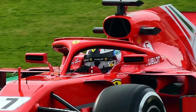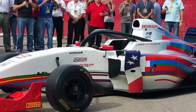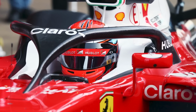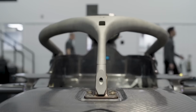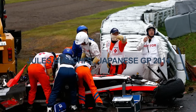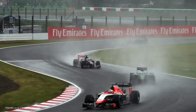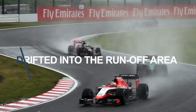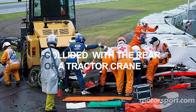The FIA made it mandatory on every vehicle in F1, F2, F3, Formula Regional, Formula E and Formula 4 from the 2018 season and beyond. The system consists of a bar that surrounds the driver's head and is connected by 3 points to the vehicle frame. The halo was introduced in the aftermath of Jules Bianchi's death at the 2014 Japanese Grand Prix. The Marussia driver lost control of his car and drifted into the runoff area at Suzuka's Turn 7 before colliding with the rear of a tractor crane.